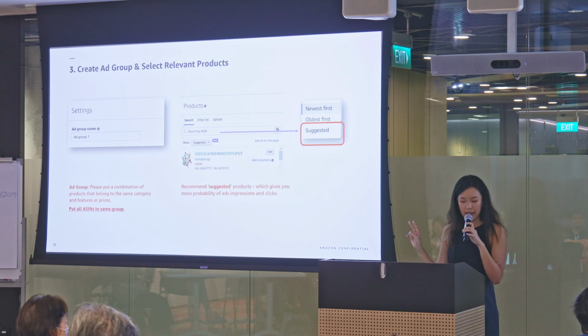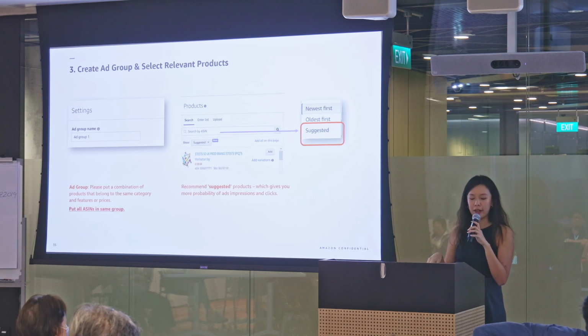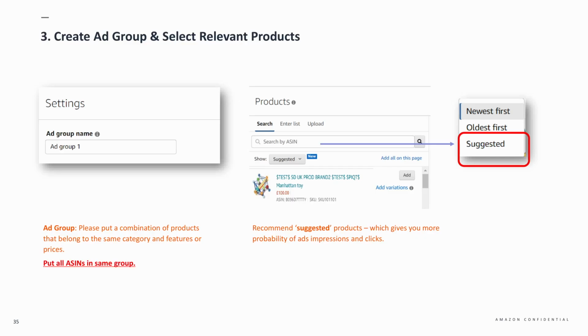And the second thing is most people actually just input all my different products. They don't really explore the tab there. But actually, if you look at the tab there, it shows suggested. By default, it will list your newest listings, so the newly created listings, right? And people automatically just put those into the ad group.